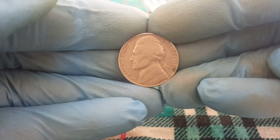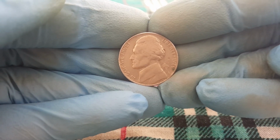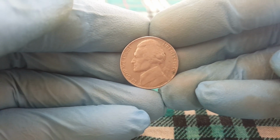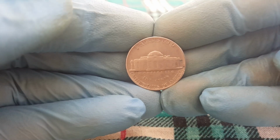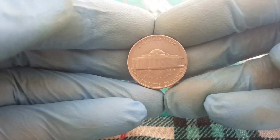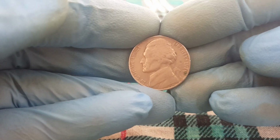The mint marks on 1994 nickels help tell their story. Coins were struck at the Philadelphia Mint with the letter P, at the Denver Mint with the letter D, and at the San Francisco Mint with the letter S for proof coins. Proof nickels from San Francisco were struck with polished dies, giving them sharp details and mirror-like surfaces that make them especially attractive to collectors today.